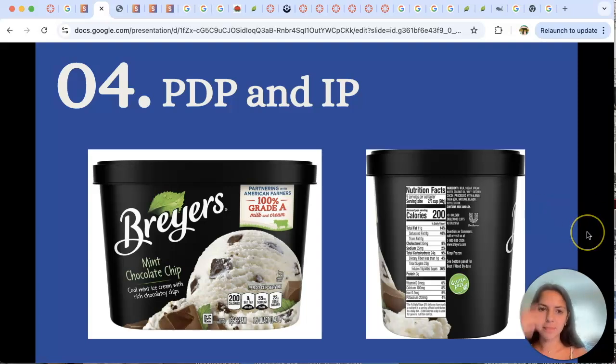So this is the PDP and the IP. As you can see, there's not that many ingredients on the right. And they describe themselves as mint chocolate chip ice cream.